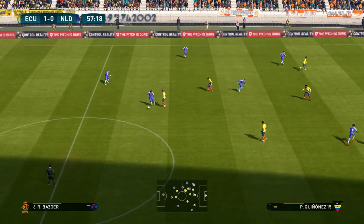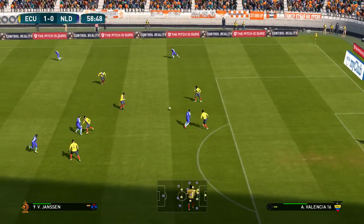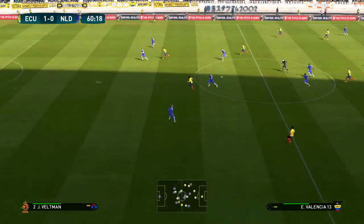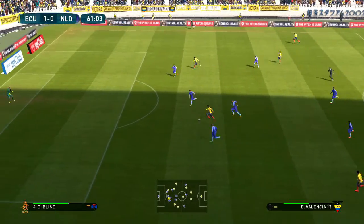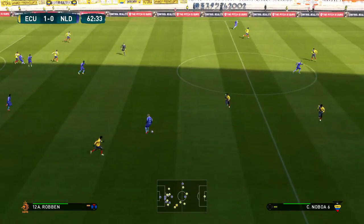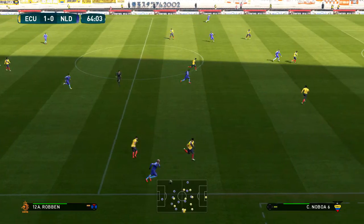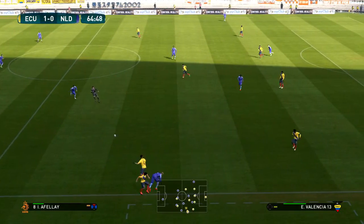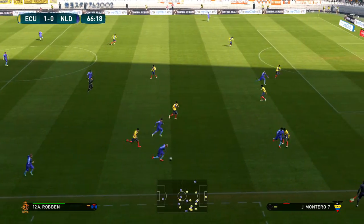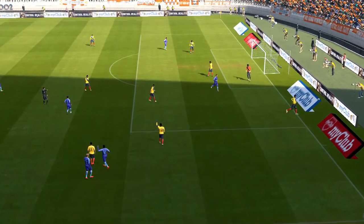And it's Bazour. Affalay. Now it's Wijnaldum. This defence just doesn't trust itself to play a higher line. Frighten the people getting in behind. Yeah, absolutely. It just opens up the opportunity of not only strikers getting behind, but the runners from midfield too. Affalay. Robben. Now it's Wijnaldum. In comes the corner.